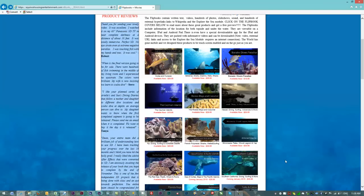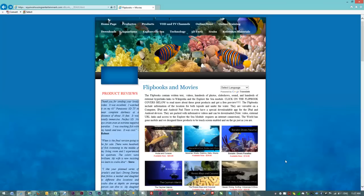You can also look at them on a cell phone, but there are some issues with the cell phone because the screen is so small. Typically, you want a larger screen to be able to look at these items. The flipbooks go over major scuba diving spots.